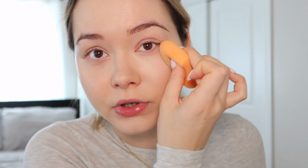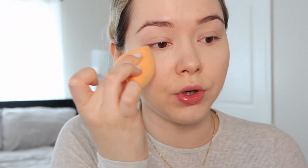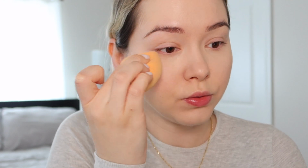I hated it the first time I used it. It was awful. It looked so bad, but I've realized that it just dries super quick, so you need to be fast when you're using it. I haven't used this in months. You get into your own little routine and then you just have makeup sitting in your drawers that you don't use. And some of those products just need love too, you know?